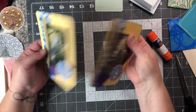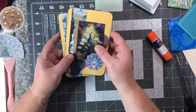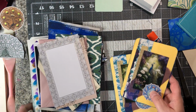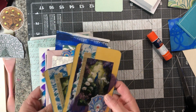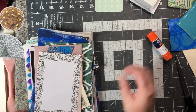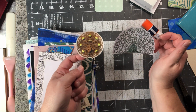Okay, there's two little journal cards. Good deal. Okay, where did it go? Okay. So back to this. We'll put one of these in one signature and one in the other. So I need to work on these two lovely ladies.